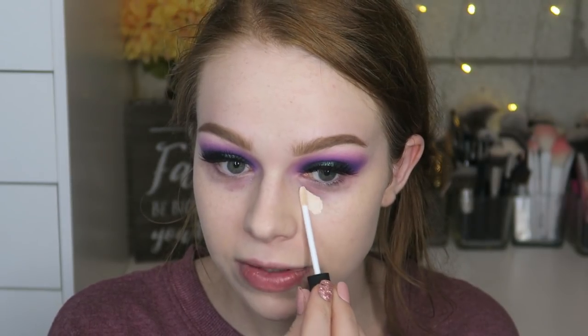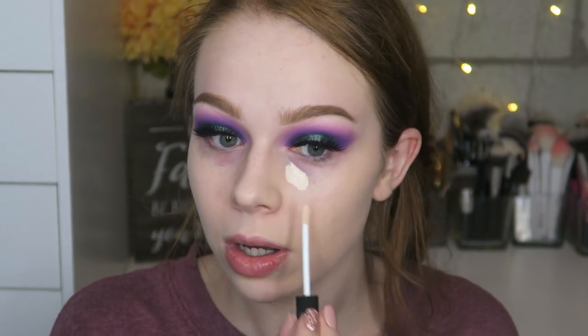Now let's go ahead and try out this concealer. It does have about half the amount of product as a Tarte Shape Tape, just to keep that in mind. But I mean, this is more of a drugstore price if you don't have to pay for shipping. Ooh, oh gosh, that's really light.